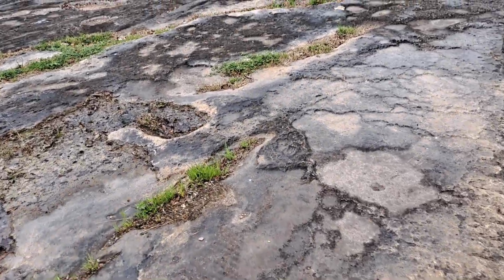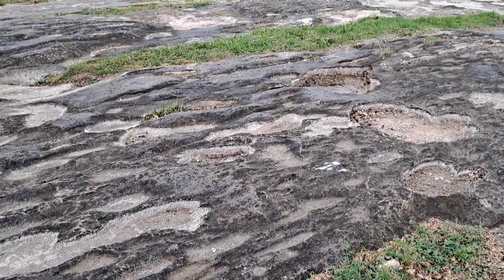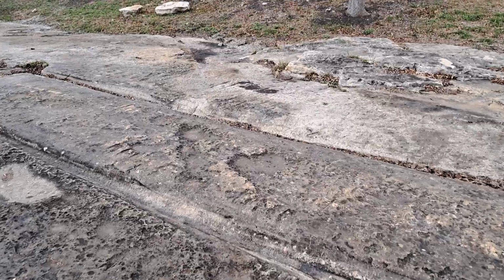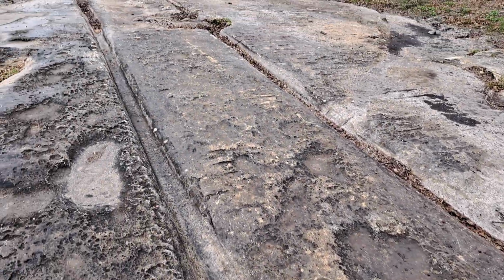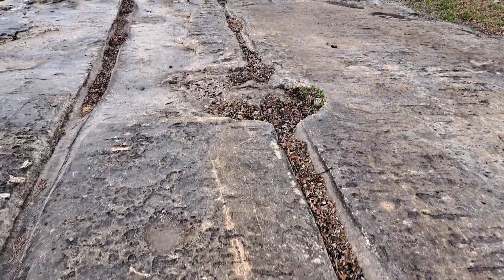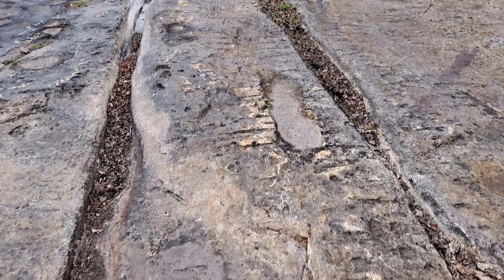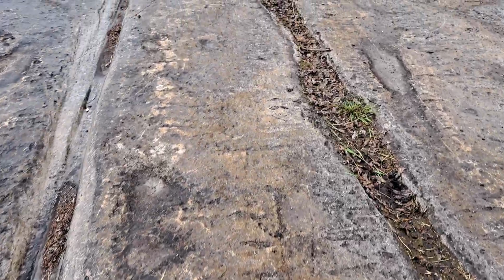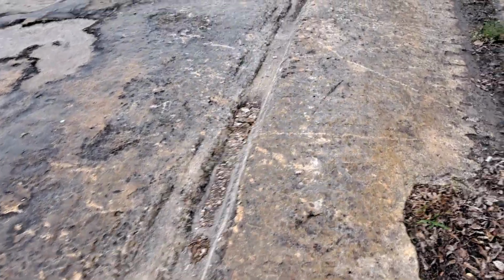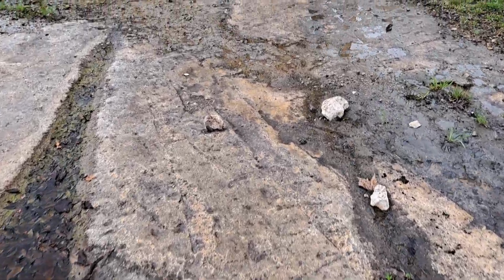Come over here and there's some more. Just kind of cut under the rock a little bit. This is just amazing. And then they just disappear into history.